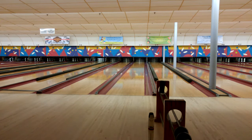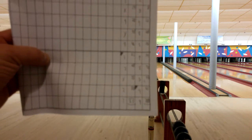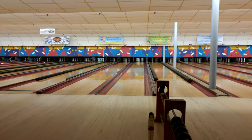Alrighty. Like I said, it's fixed on the pin, so it's hard to see. An 87. That's even good under ICBA standards for recreational bowlers. Let's try another one.